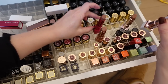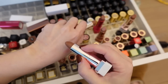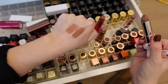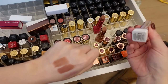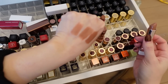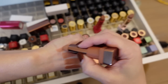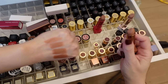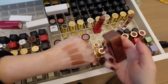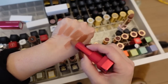Let's see. This one's a little bit deeper. This one is Sammy, and this one is Noah. I really like these. There's Sammy. There's Noah. And then this one is Michelle. That's a little pinkier. And then this one is Andrea. This one I'll pass along because it's very, very close to Michelle. And this is like limited edition packaging, I believe. So I'll pass that along.